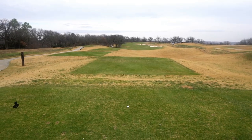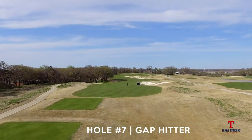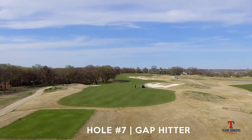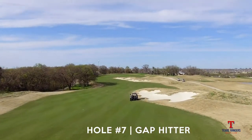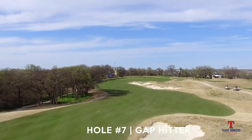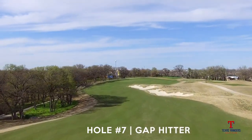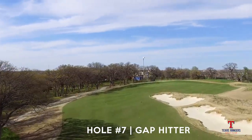Number seven, 346. It's called Gap Hitter. The biggest reason why is you've got a bunker in the front, a big landing space, bunkers deeper, and a tight landing space next to that. So you can get aggressive with driver if you're feeling really accurate, which I am. However, there's just no need to risk that, put something in those trees, or in a weird bunker shot that would give me like 100 yards. That's a weird distance for a bunker shot.